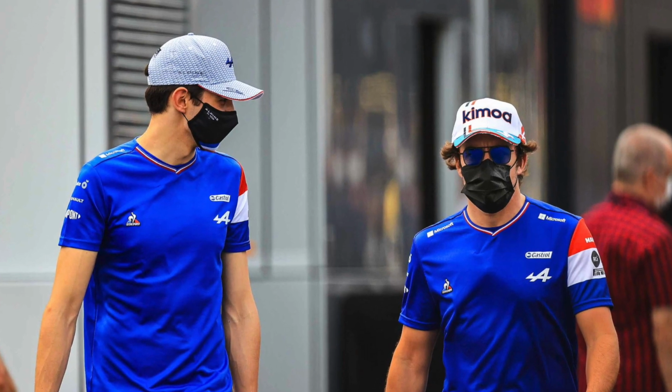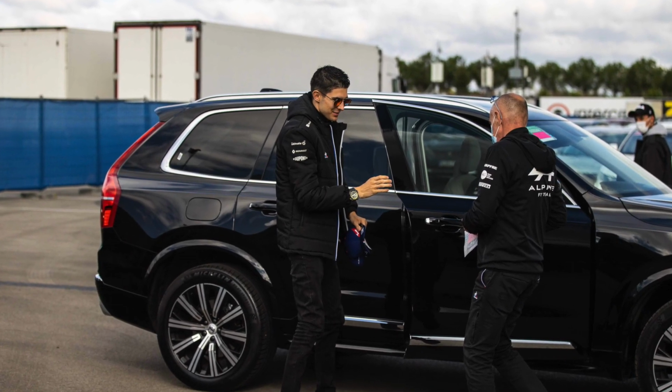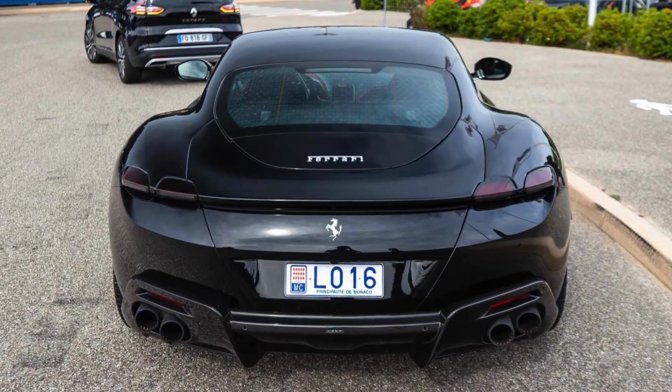Both the McLaren drivers driving XC90s, and strangely enough, so were both of the Alpine drivers. No Renaults for them this particular race. They mirrored the McLaren drivers in XC90s. Once again, black in colour. Now, the Ferrari drivers have driven some great cars this year. So were they standouts in Istanbul? No, they were just Jeeps.